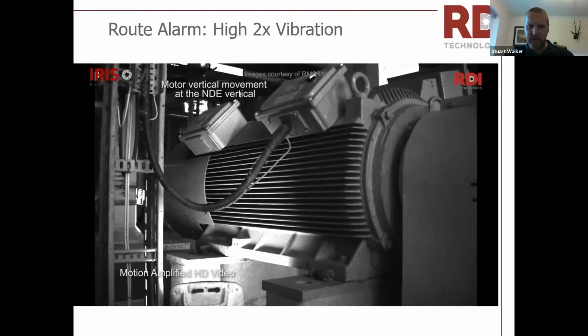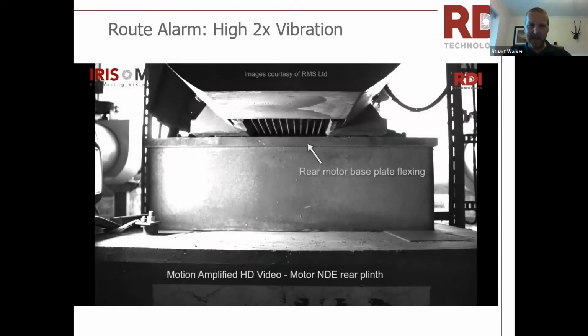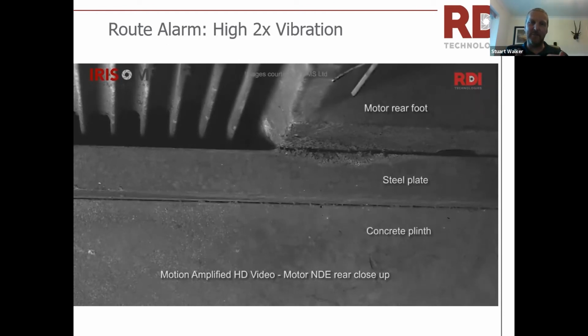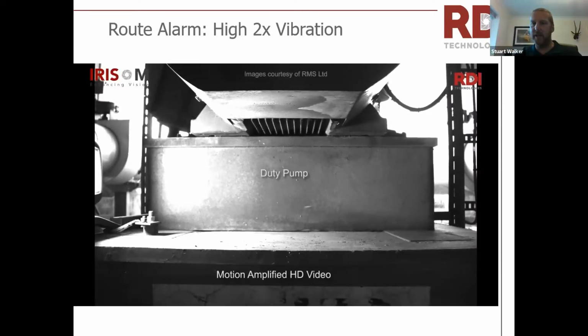And I'm looking at these videos going, I don't get it. And then the moment when we put the camera under the rear of the motor and film the actual plate that's attached to another plate, you could see it was bent and flexing like a banana. And that was why nobody could find it, because you check those bolts, they're going to be tight, but it's the plate. That's the steel plate that's the problem. It's just causing a rocking motion on the pump. And it's subtle.